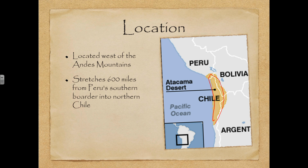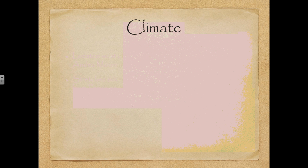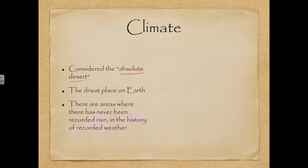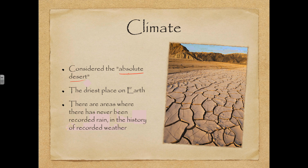Now, the Atacama Desert sits along the ocean, which may be surprising to you because you would assume the water from the ocean would give you a moist climate. But we just don't have that. In fact, we consider the Atacama Desert an absolute desert, and it's called the absolute desert because it is the driest place on Earth.